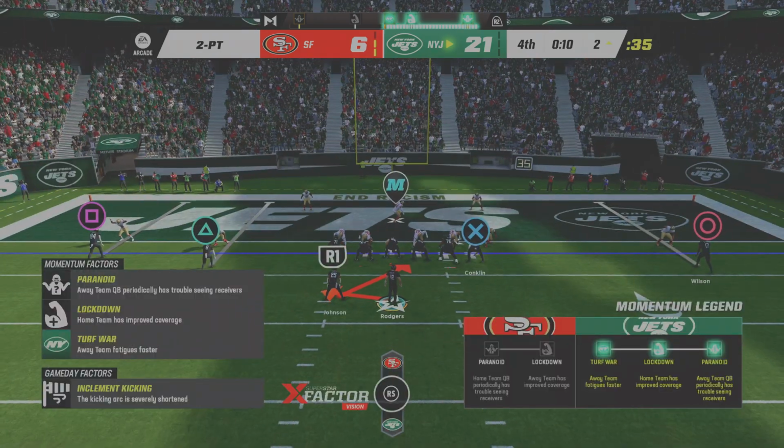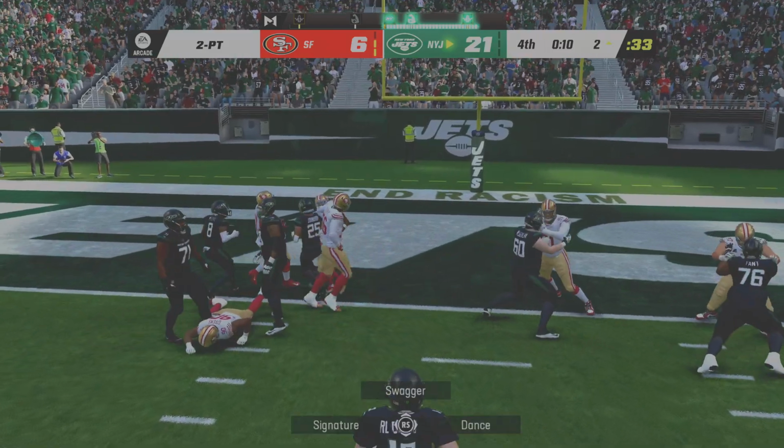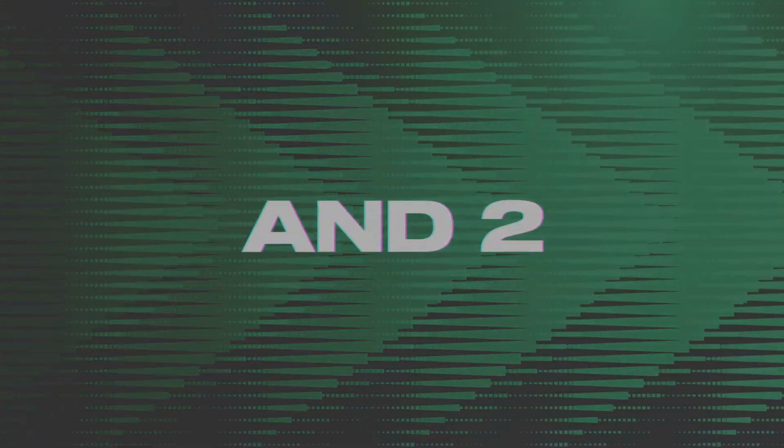So the Jet offense staying on the field. They're going to go for 2. They'll try and run for it with Johnson. And he will get into the end zone to put the lead up to 3 scores. So they kept it on the ground, got it into the end zone.